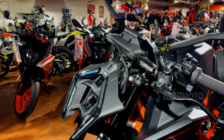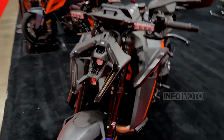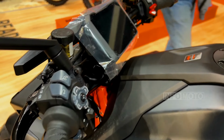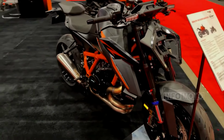With great power comes the need for exceptional stopping power, and the Super Duke R EVO delivers in spades. Brembo braking components, including dual front calipers and a multiple-click system master cylinder, ensure precise control and confidence-inspiring braking performance.